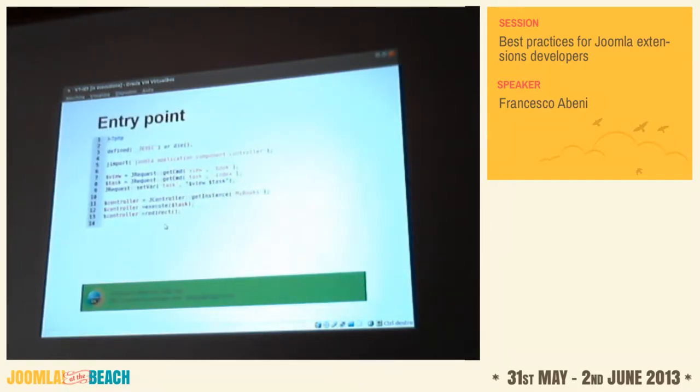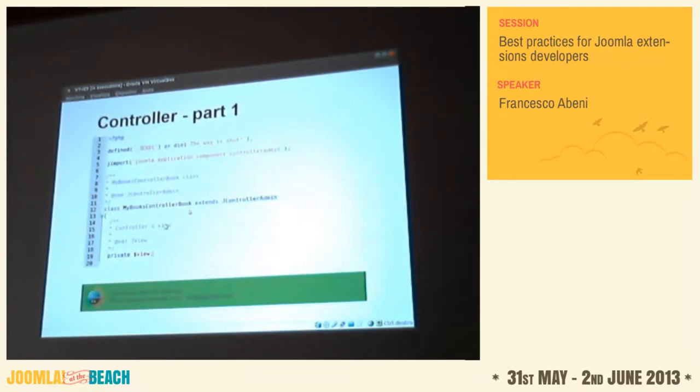The entry point is really usually very simple. This is my component name .php file in the root folder of my component. It just invokes the controller class, gets the view and the task, and executes it. That's all. I don't do any other stuff here, usually. Okay, you can have a more complex component that does all other stuff, but usually it's very quick here.